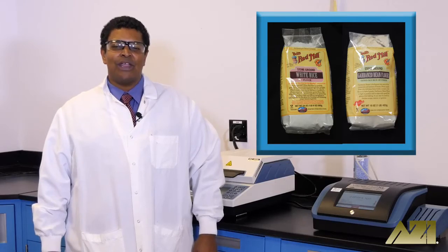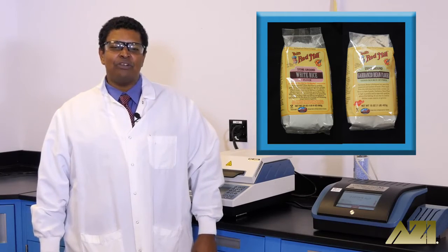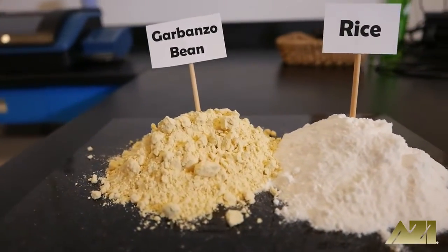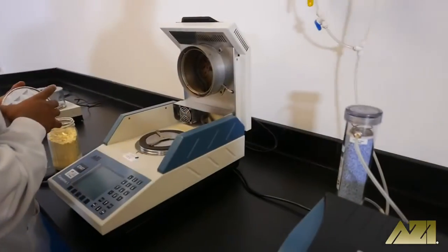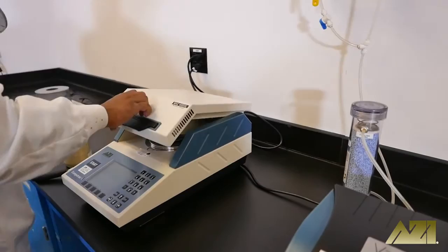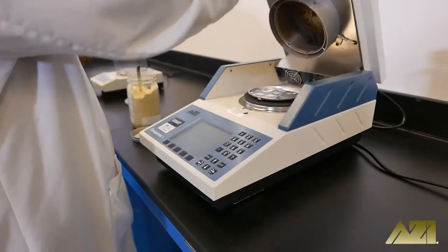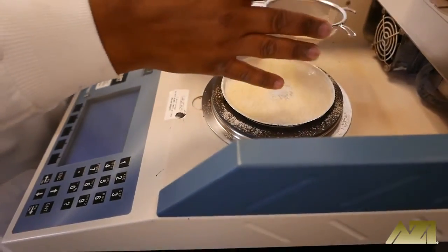Both types of flour were kept in their original packaging prior to testing, after which time they were transferred to mason jars. Since the flours were already finely ground, no extra sample prep was needed. We selected the correct test program and followed the on-screen instructions to place the sample pan on the pan support and zero the balance. We then used a sieve to sprinkle approximately 3 grams of flour onto the sample pan and close the lid to start each test.